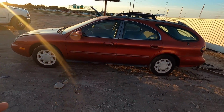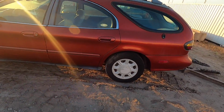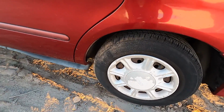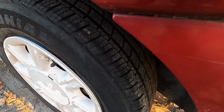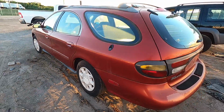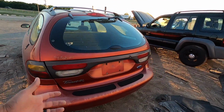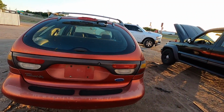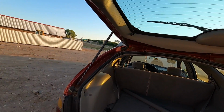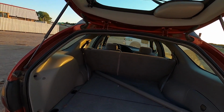It's got a couple little dings here and there, nothing too major. Obviously the hubcaps could be refreshed to make it look a little better. The tires look almost brand new. Look at the tread on those things, man. Nice tires all the way around, but she needs a paint job, guys. Well, it just so happens that I know where to get a paint job. Look at this.